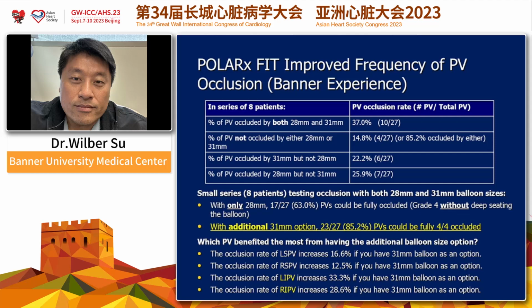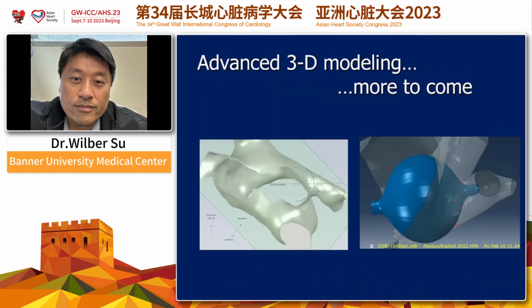If you look at all the numbers about being able to be occluded, we also see that the inferior veins, which you would think a smaller vein, a smaller balloon would fit better, but actually it's because of a sharper angle. Sometimes the 28 won't occlude, the 31 actually will occlude better. So about 30% plus of the time, you'll get a complete occlusion by having that option. So having the option definitely improves the single shot isolation. And there's actually a lot of computer modeling that's taking place right now, trying to figure out what's the added area that we can actually ablate in the antrum.